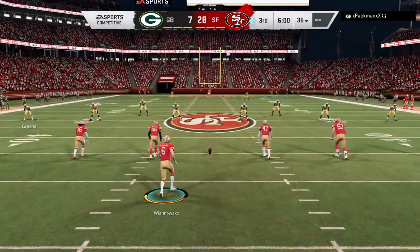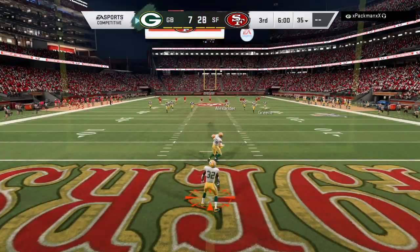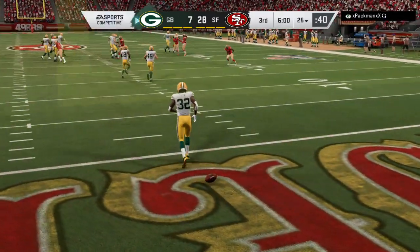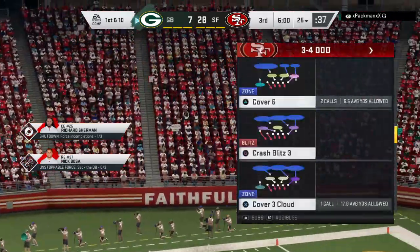Both teams appear ready for the fight ahead, and we resume action here in quarter number 3. That's fielded in the end zone, and no run back here. This will be a touchback, and it comes out to the 25-yard line.